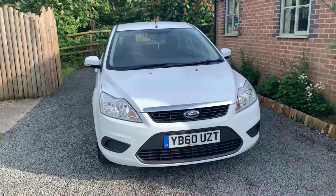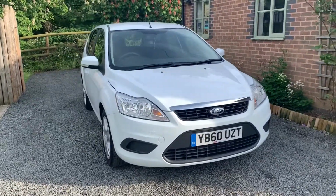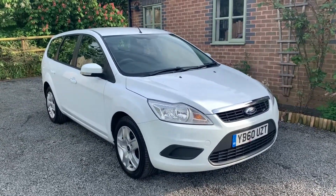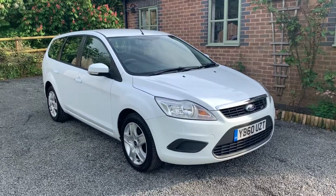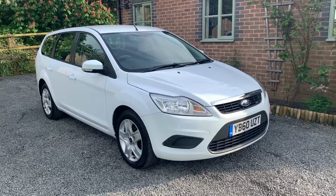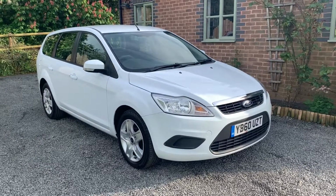This car is a one company owner vehicle from new. It's finished in frozen white and benefits from having full and comprehensive service history. This car has had four recent tyres, a recent MOT with no advisories.